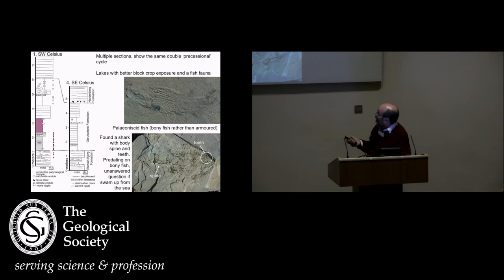And the unknown question, which hopefully we'll answer fairly soon with strontium isotopes, is: was that a marine shark swimming up from the sea, 1,000 kilometres, or was it the earliest sort of freshwater shark adapted to this environment? I suspect it's a marine colonist.